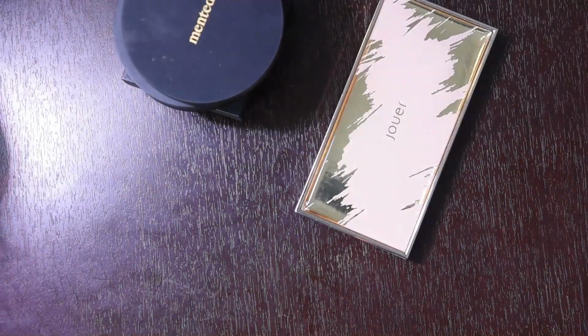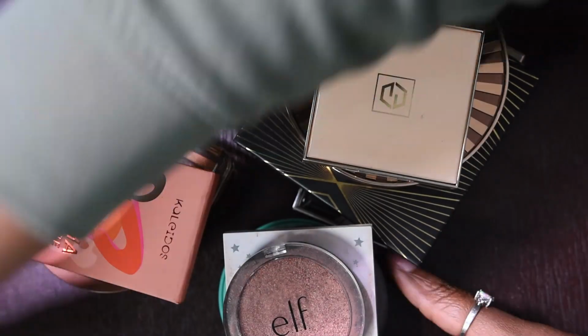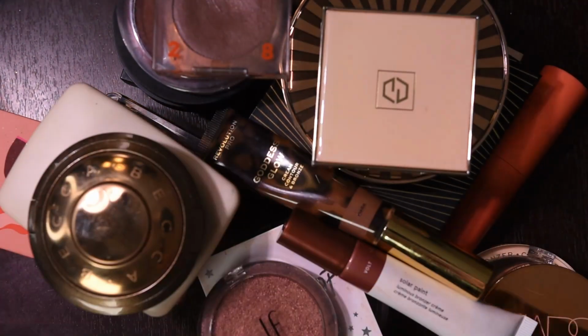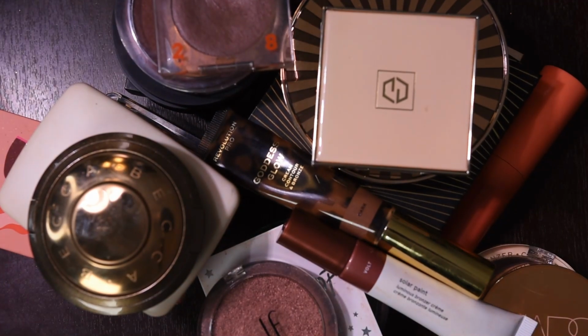Okay, so this was definitely rapid fire for the bronzers, but let's count how many I decluttered. Okay, I don't think you can see them all, but I am decluttering 31 bronzers, both cream and powder, and I feel comfortable with this.